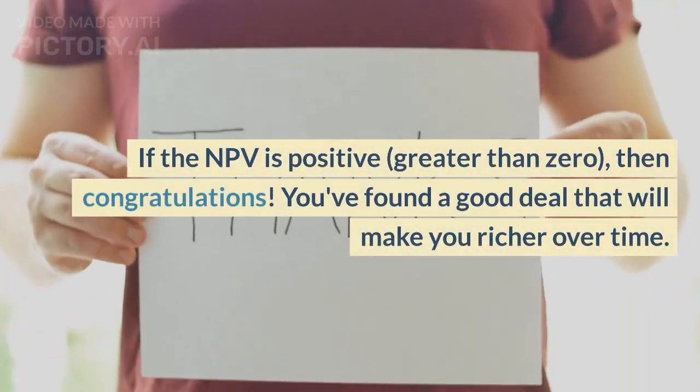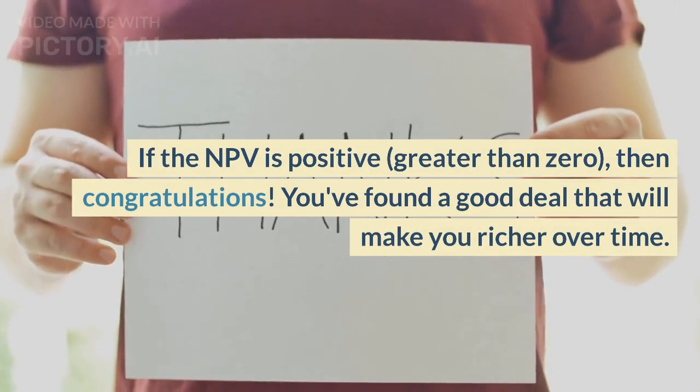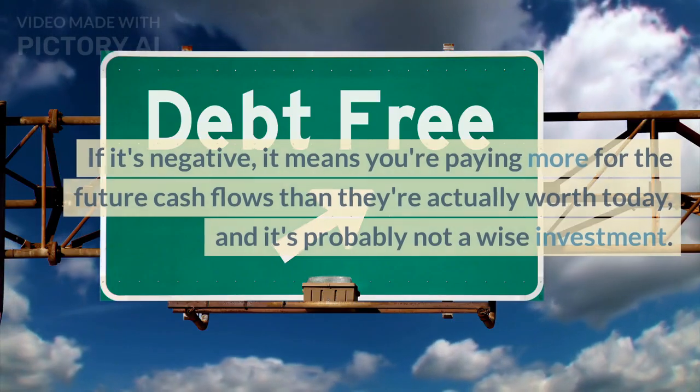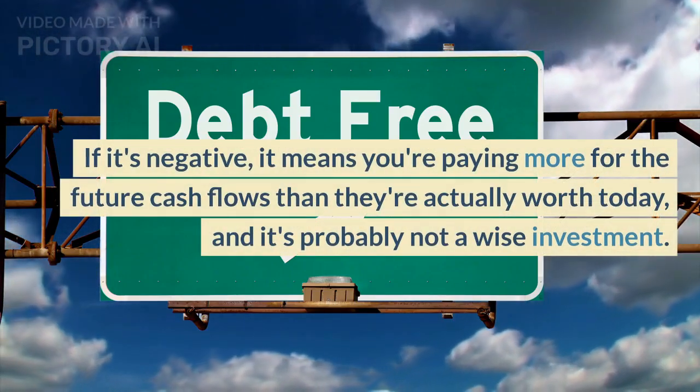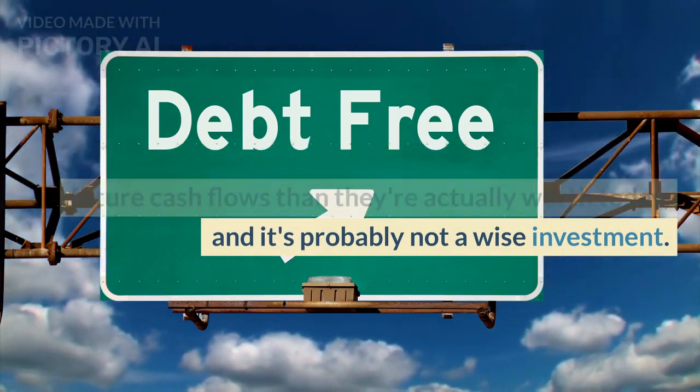If the NPV is positive, greater than 0, then congratulations. You've found a good deal that will make you richer over time. If it's negative, it means you're paying more for the future cash flows than they're actually worth today, and it's probably not a wise investment.